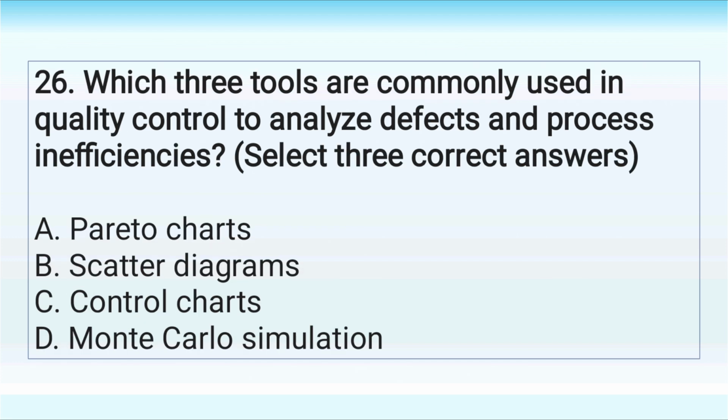26. Which 3 tools are commonly used in quality control to analyze defects and process inefficiencies? Select 3 correct answers. A. Pareto charts. B. Scatter diagrams. C. Control charts. D. Monte Carlo simulation.